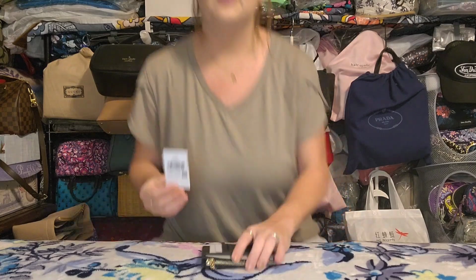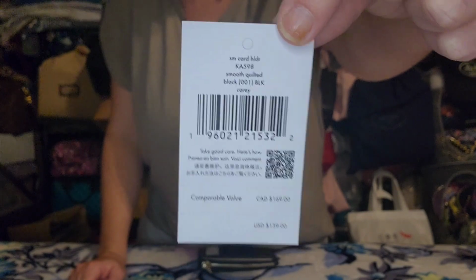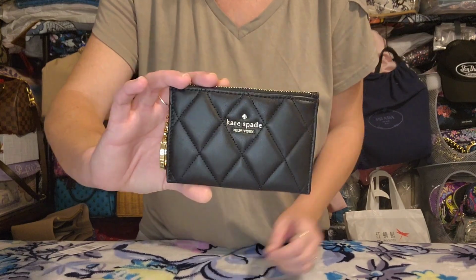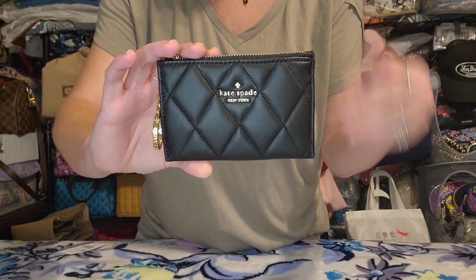Okay, this next one that I picked up is called the Carey small card holder. So again, I will show you the little tag in case you want to screenshot that or anything. And here is what this one looks like. So I will just be completely honest with you guys. When I saw this one on the website, I was immediately drawn to it because of this quilting. I think it looks so pretty.